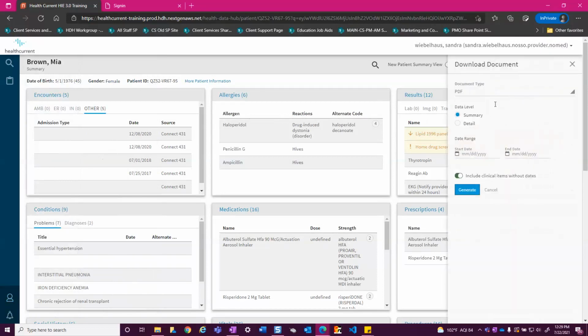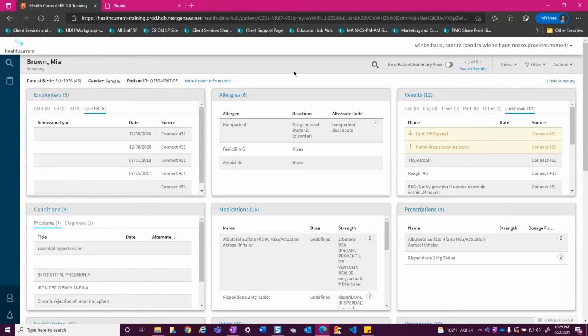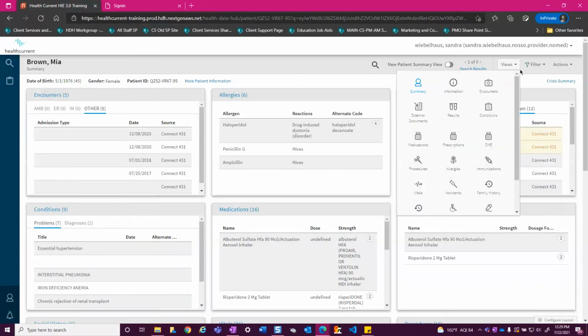If I was to download a document here, I can do a PDF. I can ask for a start and an end date, include items with no date. I would generate it. Once I generate it, I'll come over here just for time's sake. It'll tell you that a document has been downloaded and it's ready to view. And then once you click on the download, it'll appear up at the top of your page where you can open it and view it, and that'll have an encounter history on the patient of the date range that you pick, or if you pick no date range, it's going to give you everything that's in the patient's chart. Additionally, we can also do views from here, much like the in-chart search.